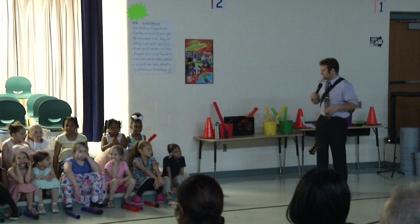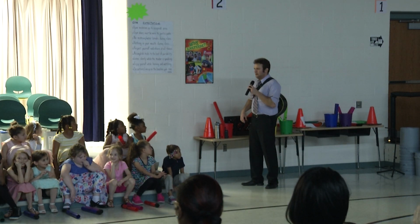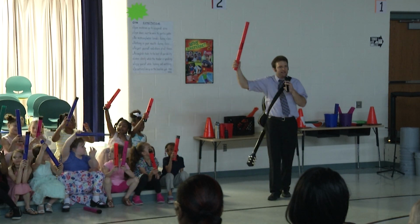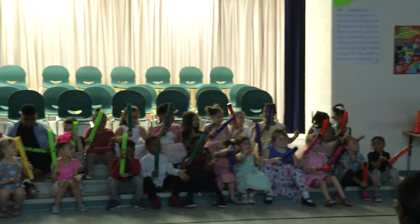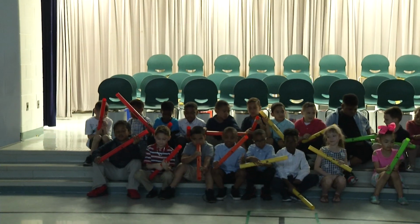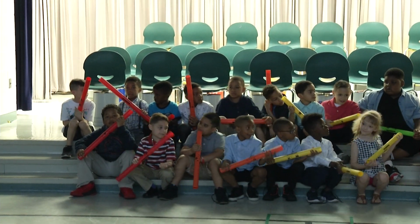Boomwhackers! So boomwhackers. And what you do with a boomwhacker is you pick it up all at the same time and you hit it like this. Each one has a note name, each one is a different length, and has a different pitch. So if I say a note, they will play that note.